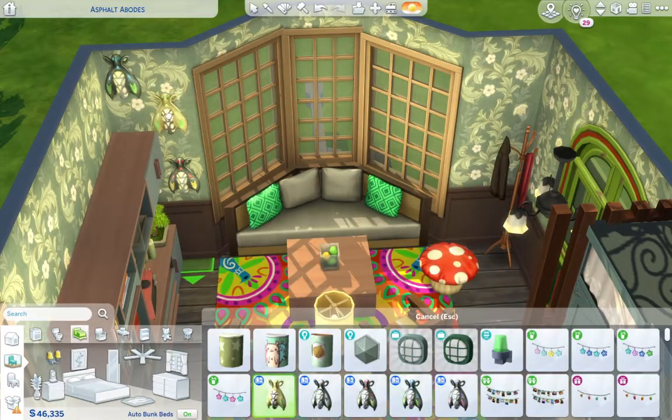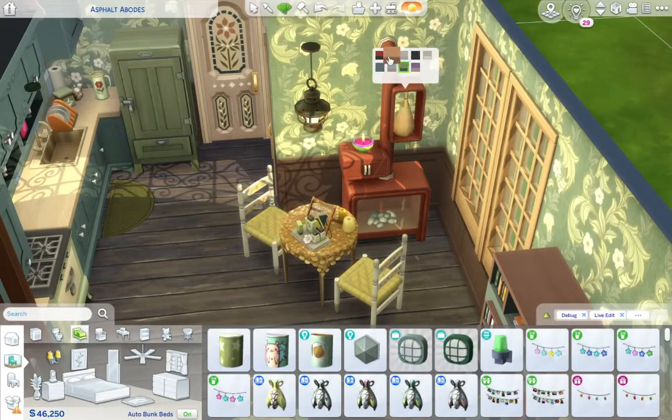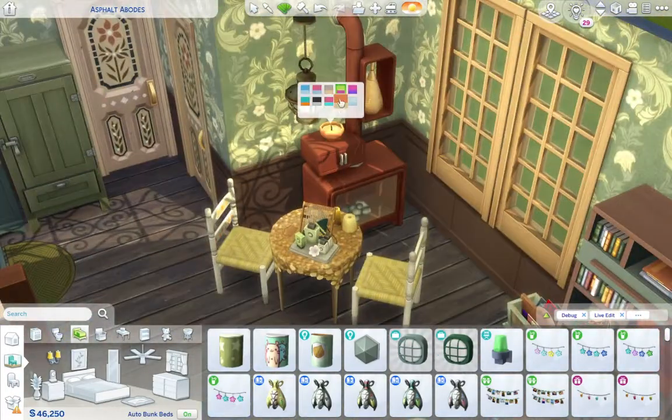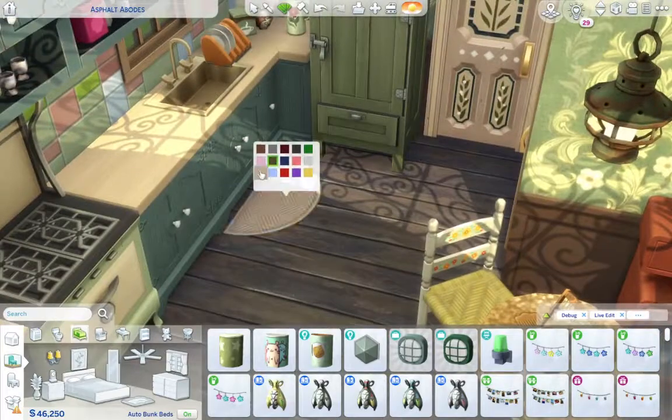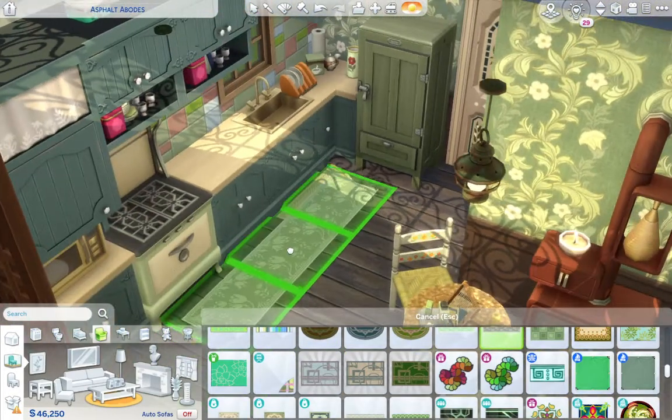Anyway, we're just going to add some decorations to the walls. And after this, we're going to move on to the bathroom, which is, like I said, pretty simple. It is a shower, a sink, and a toilet. I did the toilet in the green swatch because I thought it was pretty fitting for this home.